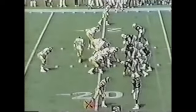3rd and 9. Everett with a sidearm cross, and he's got his man for a first down. Pete Holohan and Russell Carter on the stop. Nice to have 2 tight ends like Damone Johnson and Holohan who can catch.